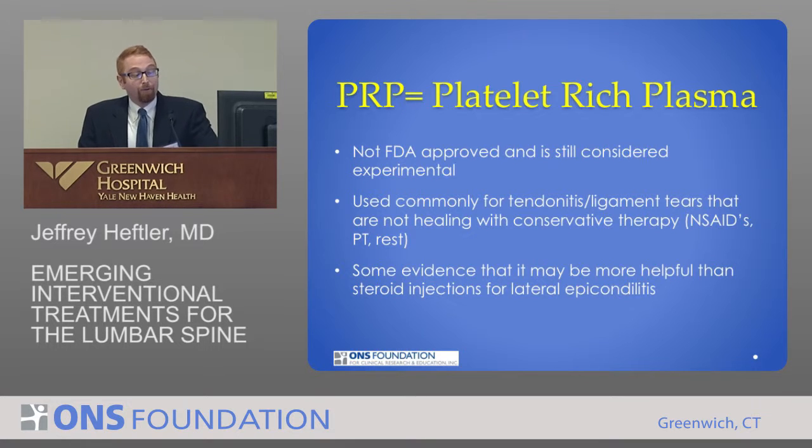We use it commonly for tendinitis and ligament tears. Typically, we try to heal them through more conservative treatments: physical therapy, anti-inflammatory medicines, rest. If it doesn't work, then we go on to that. There's actually evidence out there that it may be more effective than steroid for lateral epicondylitis. In fact, if you do steroid first, it looks like you may inhibit the use of PRP later on for lateral epicondylitis. So it's an emerging technology in its own right.